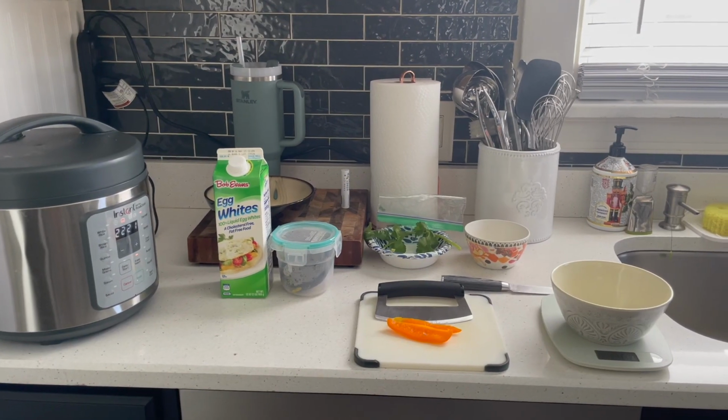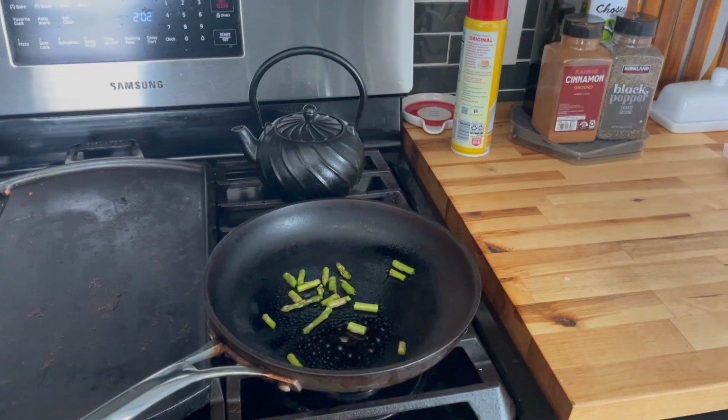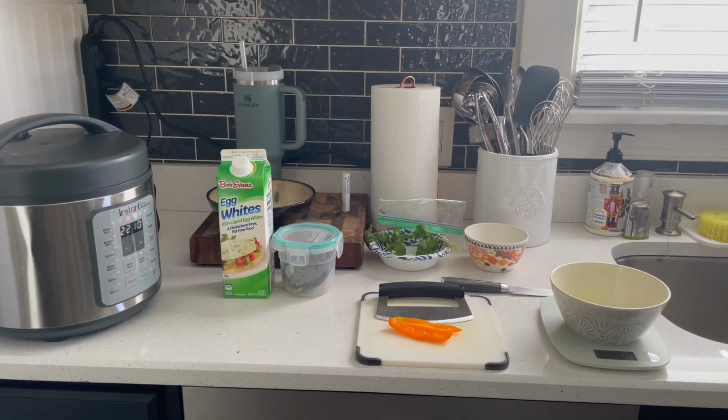We have everything out that we're going to need to cook the rest of my breakfast. My asparagus is already cut. I'll turn on the pan once I come back down, and then we will get to eating.